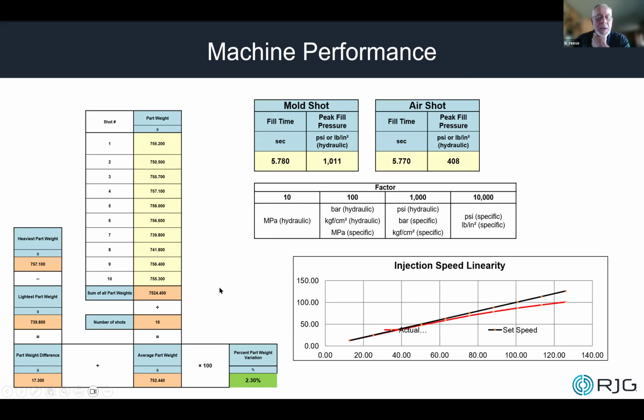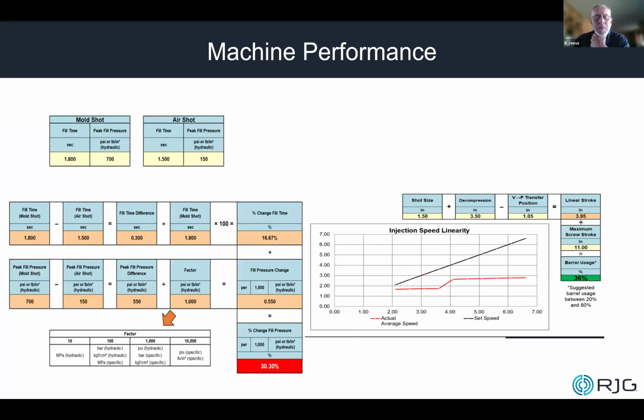It's just shot repeatability. We call it dynamic check ring repeatability. And basically we're shooting 10 fill only parts and we're weighing those shots. And we're looking for variation over those 10 shots. We just want to make sure that every shot gives us the same shot volume. All right, so that's machine performance.